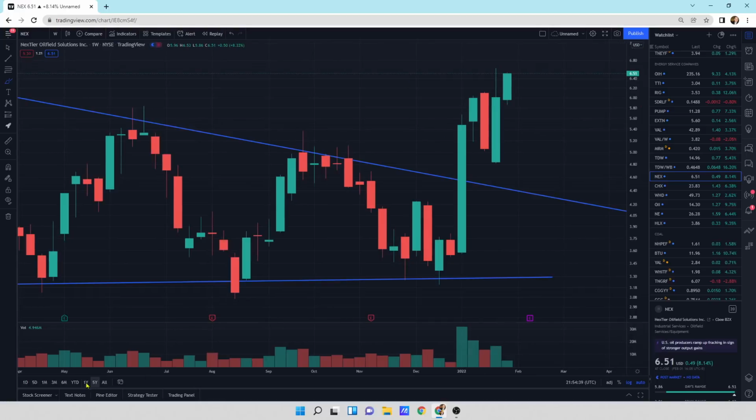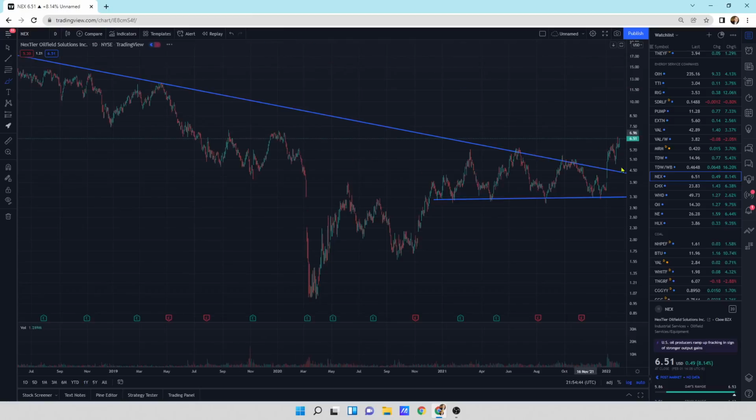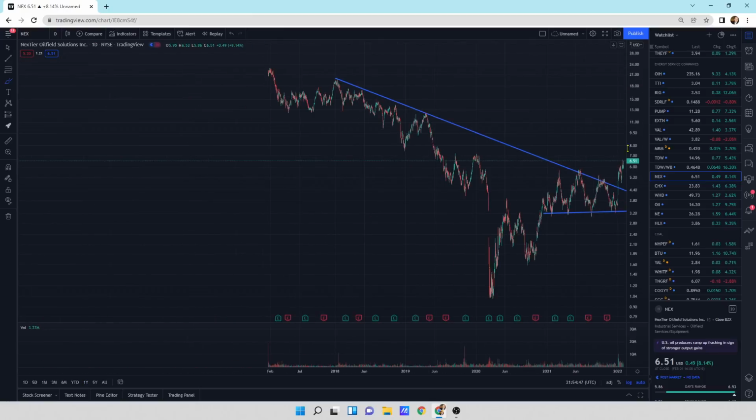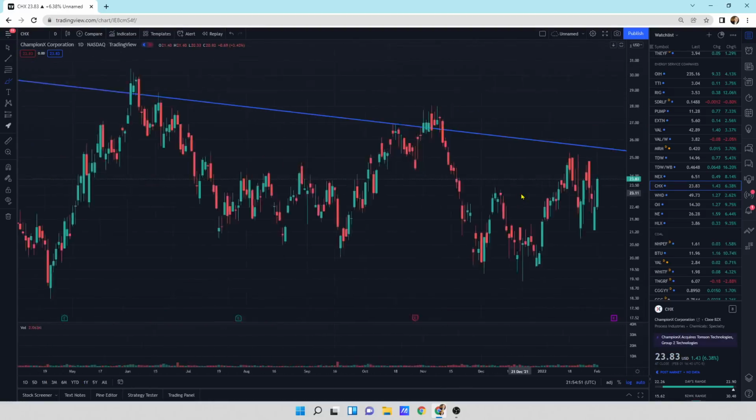NEX moving up on the weeklies. All these look really good, guys. I would be a buyer. I'd be a buyer down here, like I said, and I'd be holding on. This is a big downtrend line break. NEX looking fantastic. CHX, zooming in here.